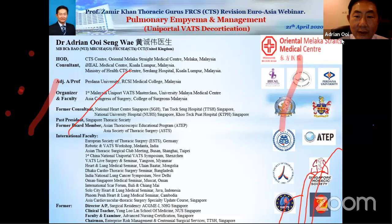So what do you do in the presence of active TB, Adrian? Do you operate on them, or do you give them anti-tuberculosis treatment for a certain period of time? Resuscitate them first. We resuscitate them first. Make sure the coughing stops. Make sure the sepsis is under control. And if they are fit for it, then after that, we do it. We give them at least a week or two. If they are not unwell, they can wait.